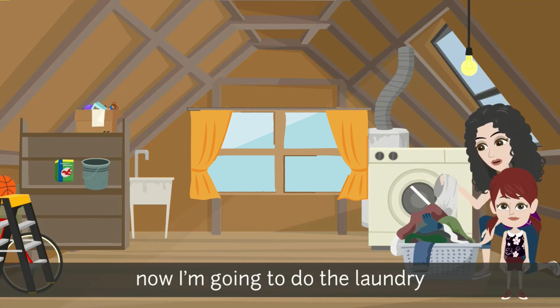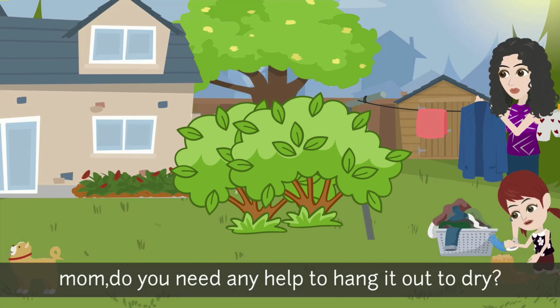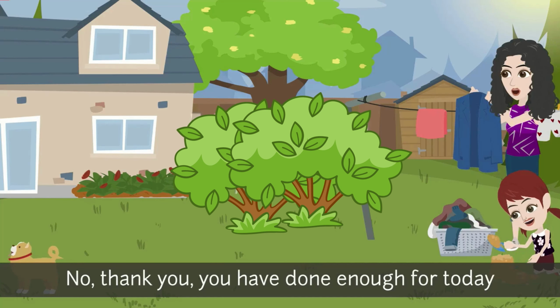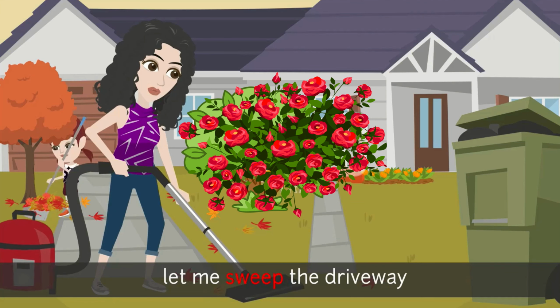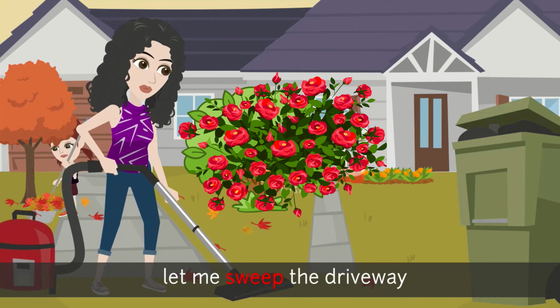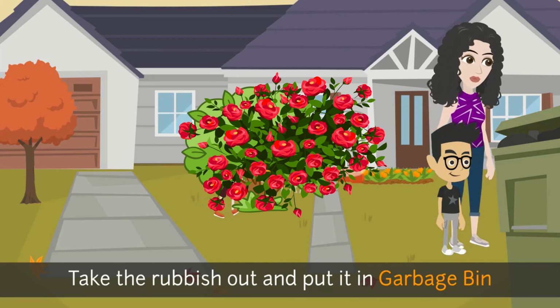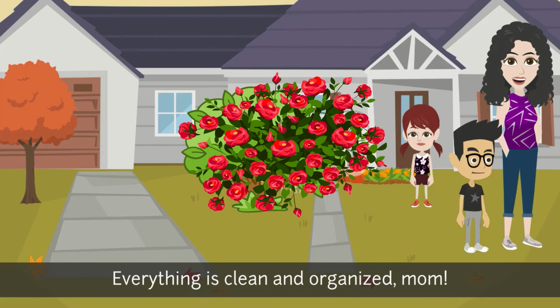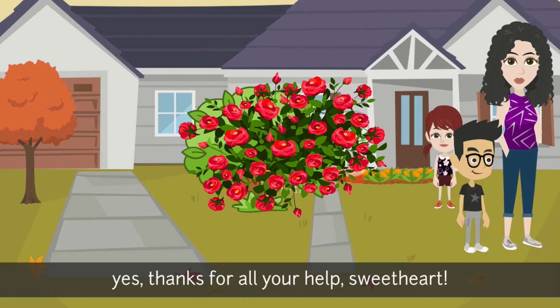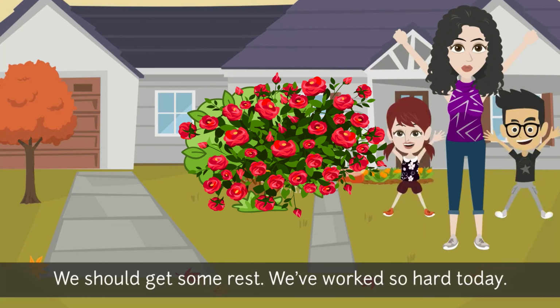Now I'm going to do the laundry. Mom, do you need any help to hang it out to dry? No, thank you, you have done enough for today. Let me sweep the driveway. Take the rubbish out and put it in the garbage bin. Everything is clean and organized. Yes, thanks for all your help, sweetheart. We should get some rest. We've worked so hard today.